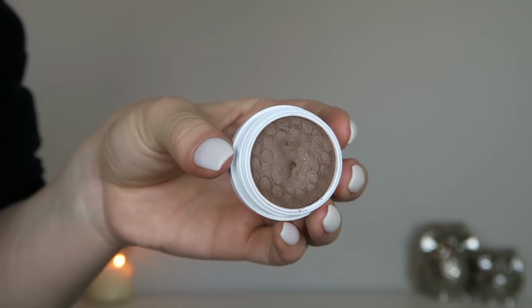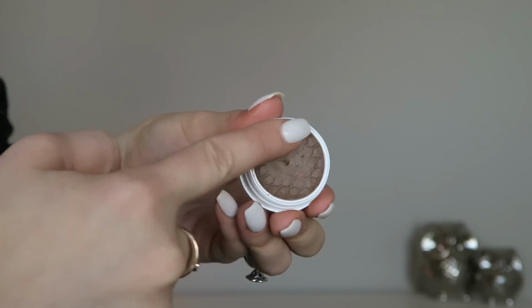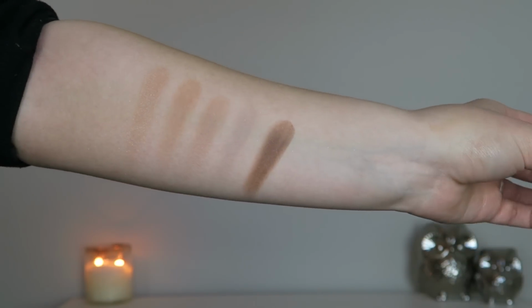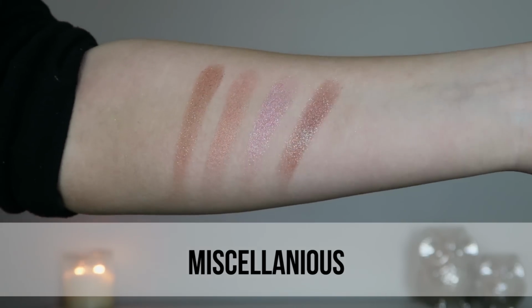This is a dark kind of coffee chocolate brown type shade. And again, matte. This looks really pretty blended onto the outer corner of the eye. As you can see, the darkest out of all of them, and a really pretty chocolate shade. So lastly, we have 4 shades that kind of didn't really fit in with the other ones.